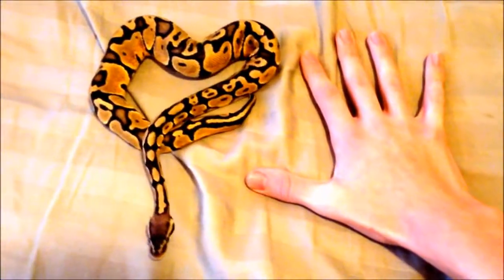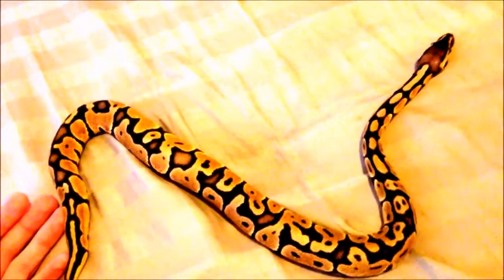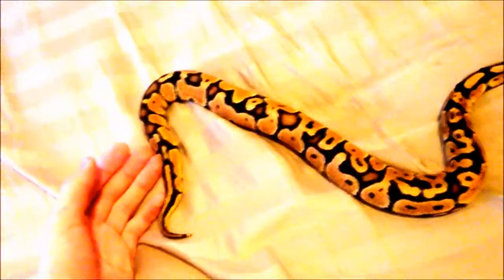If you do a size comparison, I have really big hands. She's actually a 300-gram snake, whereas the corn snake's probably 70 grams. Ball pythons are definitely good snakes. They can be extremely calm snakes. They're a lot slower than corn snakes, but they're just bigger. That's the only thing. They don't get as long usually. They tend to stay around 4 foot max, sometimes 5, depending on feeding, and females will get a little bigger.